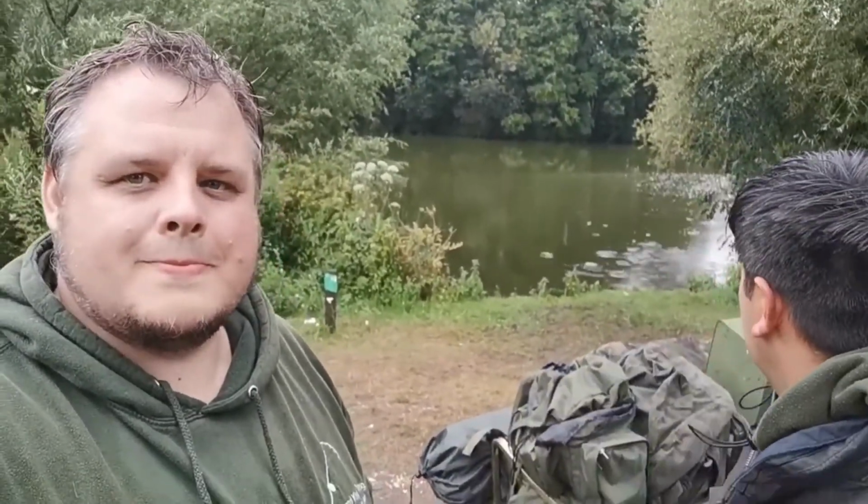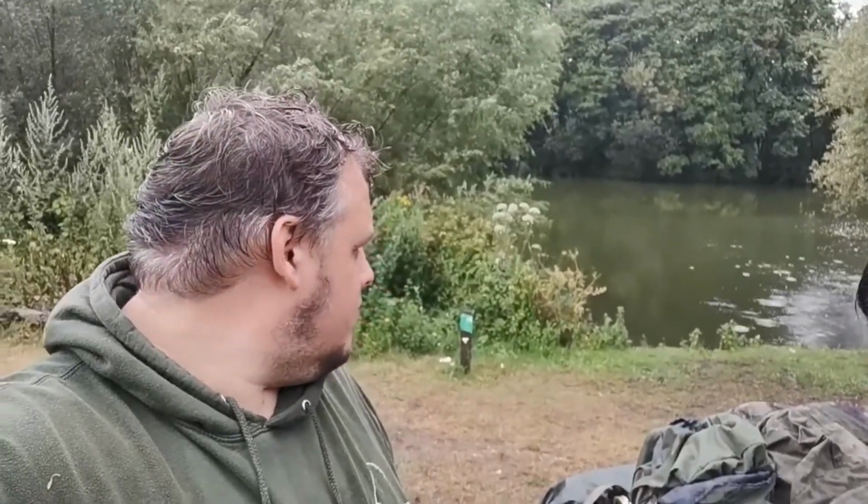It's 5 o'clock. Actually stopped raining after we packed up. It's annoying. And it looks like, I don't know if you can see it in the background, there were a few fish feeding around. So I'm glad we caught two runs, one caught, 2 bream. Saved the blank, I'll take it.